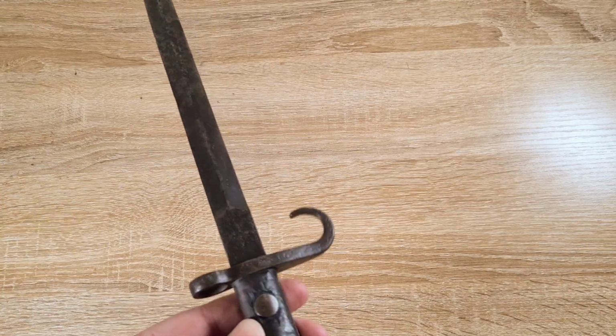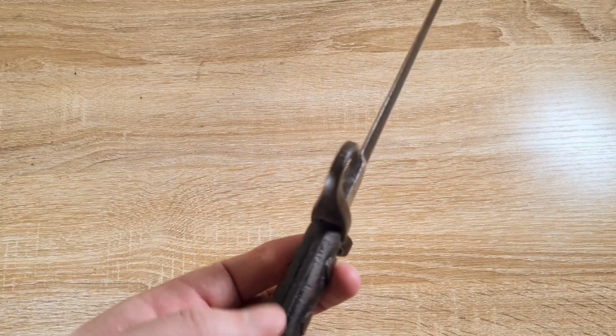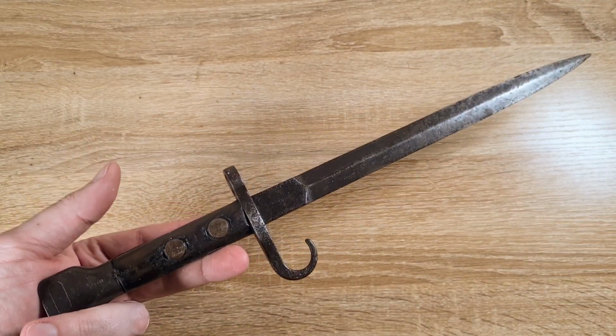And that's really all there is to say about the construction. It's quite a nice bayonet, very elegant. Aesthetically, I think it's one of the best out there. I absolutely love the look of it.